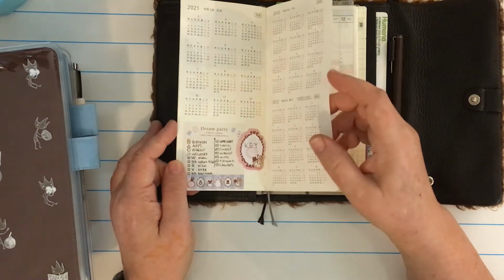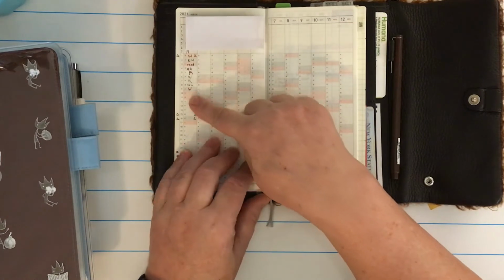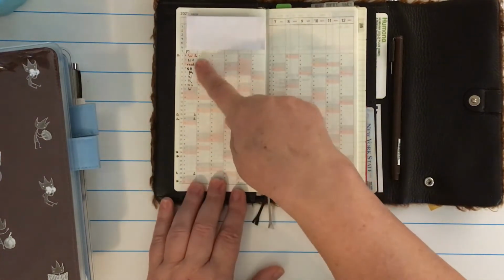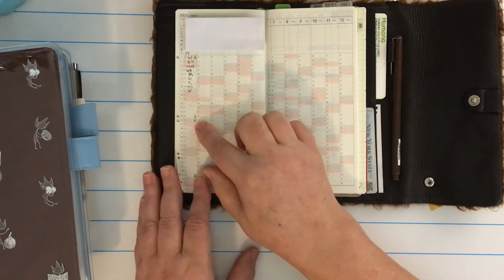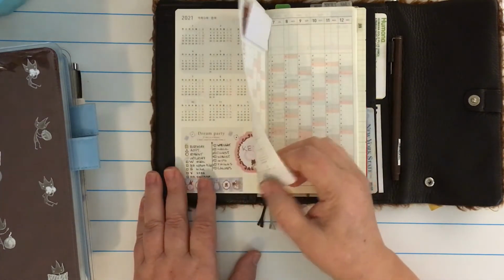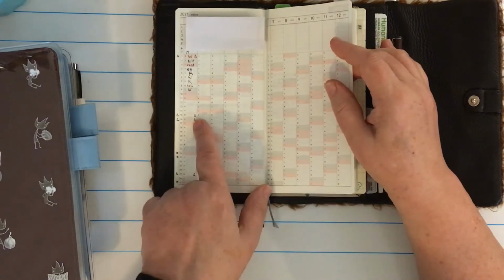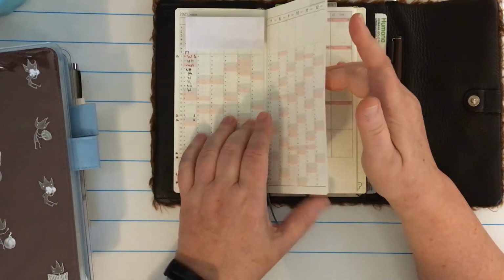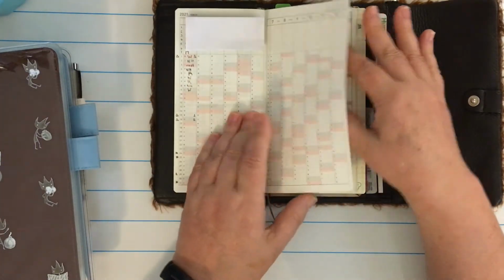B for biking, Y for yoga, MM for melt method. You get the idea. So I'll put that in here, or an R, or I may leave it blank if nothing happened. But I'm going to track that there. I also had a symbol, triangles or a star, for if I had an appointment or an event, so I'd have enough for my symbol and also for my letter code for the physical activity. So that's how I'm using that section.